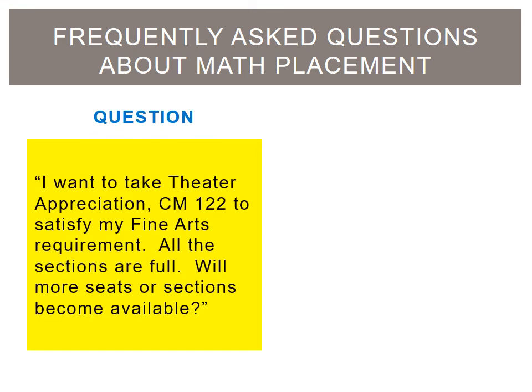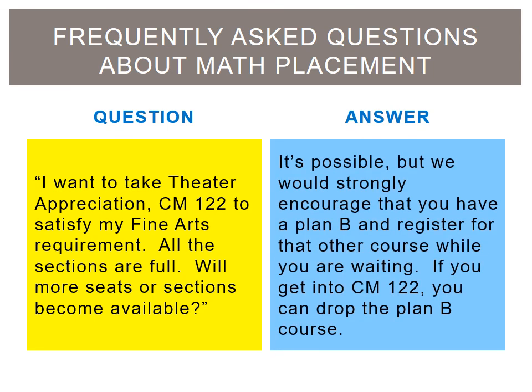I want to take Theater Appreciation, CM 122, to satisfy my fine arts requirement. All the sections are full. Will more seats or sections become available? It's possible, but we would strongly encourage you to have a plan B and register for that other course while you are waiting. If you get into CM 122, you can drop the plan B course later.